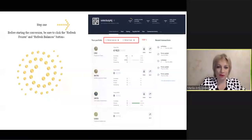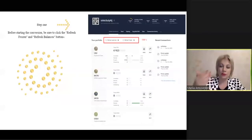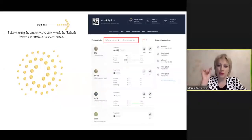Next slide. Step number 1. If you have already tested and looked through the instructions or guidelines, you are great, but most of our partners do not read the guidelines and are in a hurry to press buttons. Before you start working with your wallet, it's very important to click the refresh frozen and refresh balance buttons. If you have a small amount frozen, you cannot even see these figures changing. But if there are 5, 6, 60, please wait until you see every figure. Do not change the pages. Many people click the refresh button and then go immediately to a different tab. So the operation is not complete, and you will need to do it from the start.